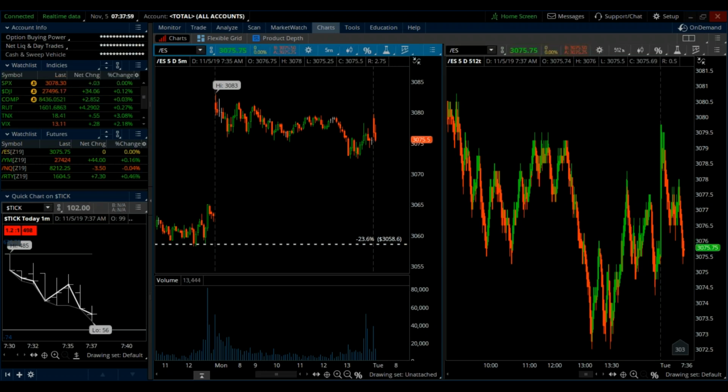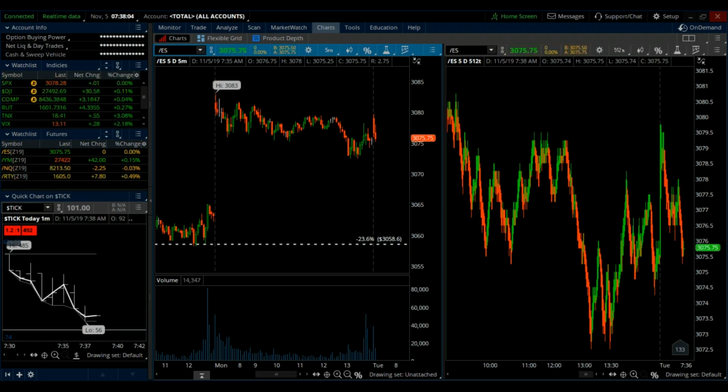And breadth coming in a little bit from where it opened. It's actually been a little bit quiet a few days after the FOMC announcement. We've had the movement, but it's come in the form of gaps.